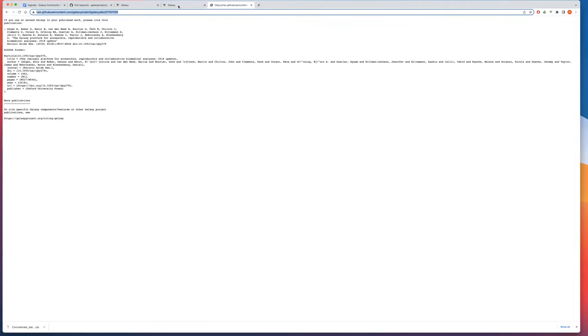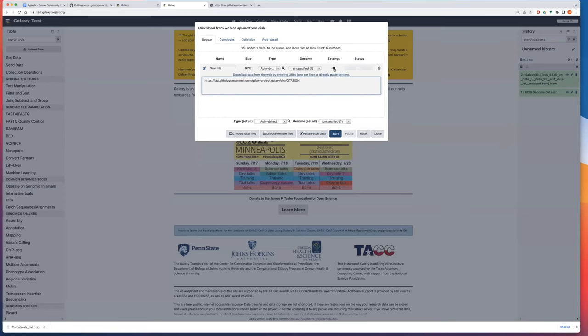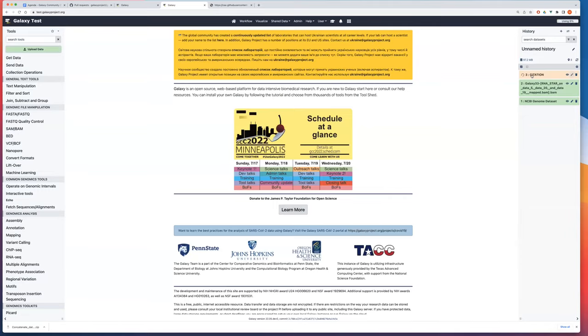So I'm just going to pick here file from Galaxy's repo. And this option is available here under the settings. So what you do is you select defer data set resolution. So this data set will not actually enter Galaxy's object store. You see, it says now this data set is remote.